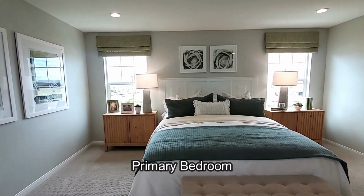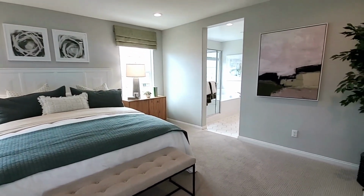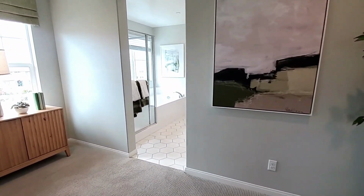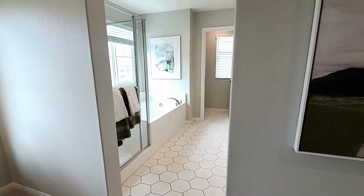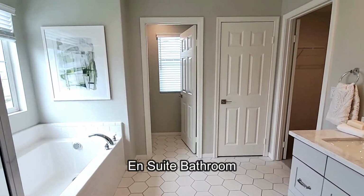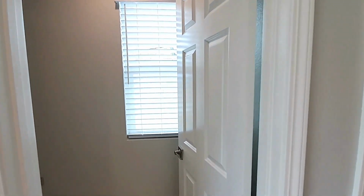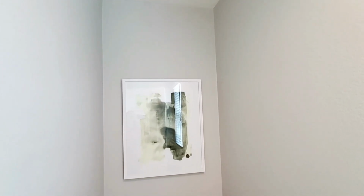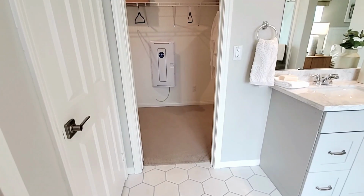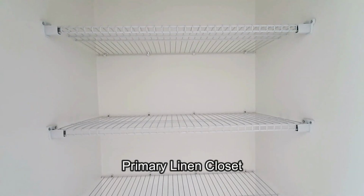The owner's suite is quite nice. It has windows, recessed lighting, and is carpeted with views of the backyard. The ensuite primary bathroom is like an oasis and very spacious. You will also find a private water closet with a toilet. It also has the convenience of a linen closet, ensuring that towels and essentials are always within reach.